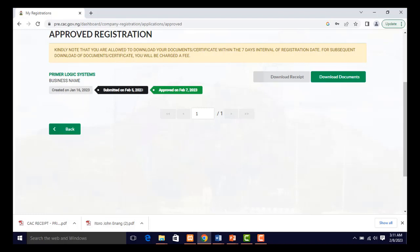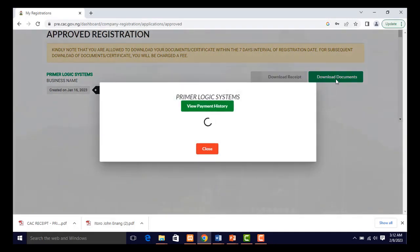So I'll take you through the steps on how to download it. Very easy. So you can see the name, the day we started it, you can see the day we submitted it, and you can see when it was approved. So you can see it didn't take that long, just a few weeks, and that's because I was too busy and I didn't just get to come and do this video. Alright guys, so I'll click on this download documents because that's where we have to download it. So let's see what happens. I'll click on download.